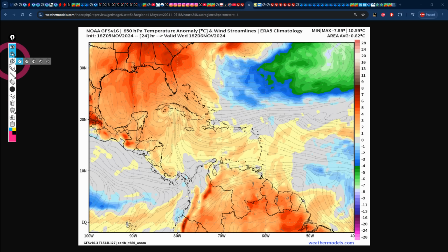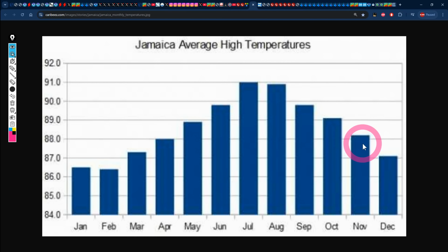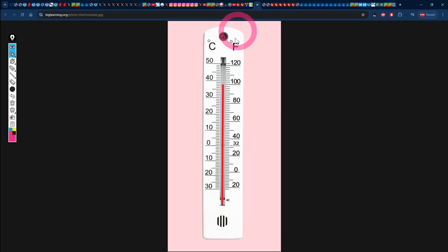Definitely going to be feeling the heat for sure. If it's going to be 1 to 2 degrees Celsius above normal temperatures, and we know the normal temperatures for the month of November are about 88 degrees Fahrenheit when calculated, that's about 31.1 degrees Celsius. We should be receiving anywhere from 31 to 33 degrees Celsius atmosphere for Jamaica's temperature on Wednesday. But we know the drill.